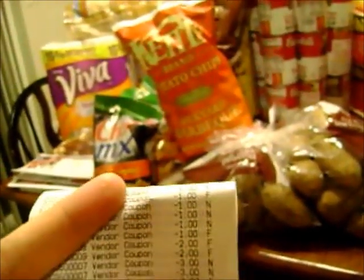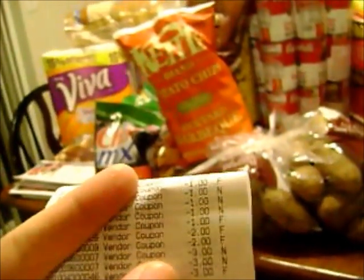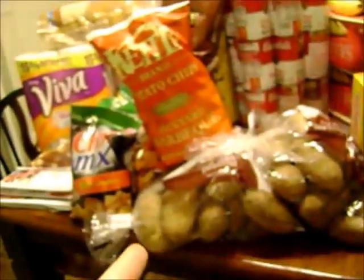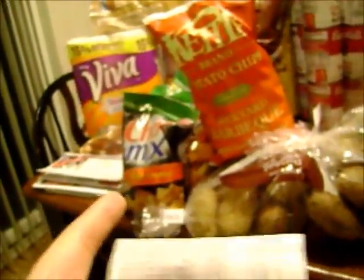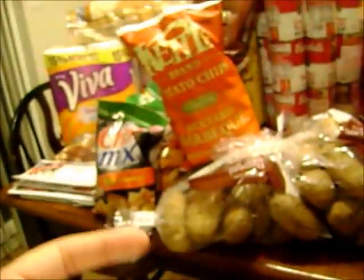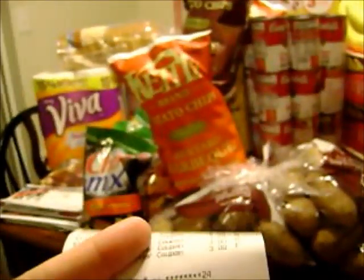I know that two of them were for the diapers. I had a $3 off any Snug and Dry and another $3 off any Snug and Dry. And then my M perks, of course.